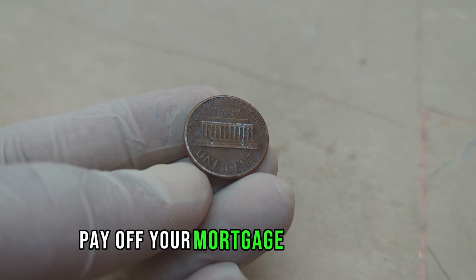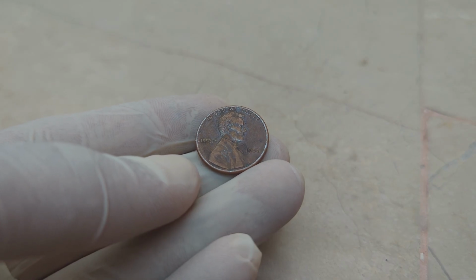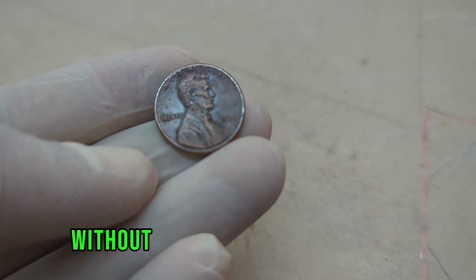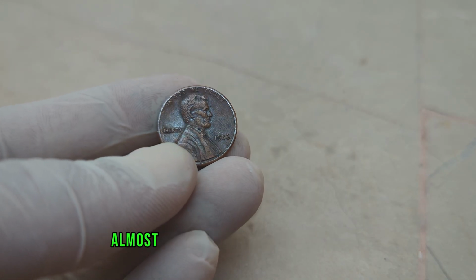Take a moment. What would you do with that kind of money? Pay off your mortgage? Retire early? Maybe finally take that trip around the world? Here's the shocking truth. Many people have handled this rare 1986 Memorial Lincoln penny without ever realizing its potential. Some may have even spent it on a stick of gum. And that mistake could cost them almost $1 million.